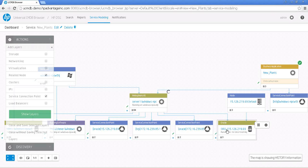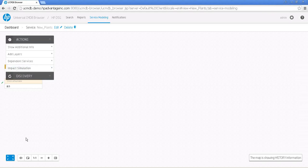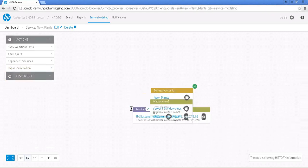So there's a lot of cool stuff you could do from Show Layers. You can drill down to the networking components, storage components. It really depends upon how deep you want to discover and what detail level you want to go with your maps. So I'm going to close and move back to our application map.